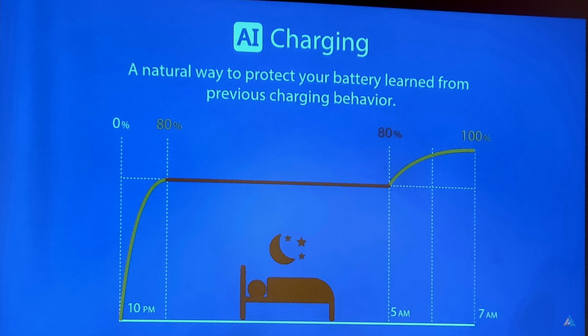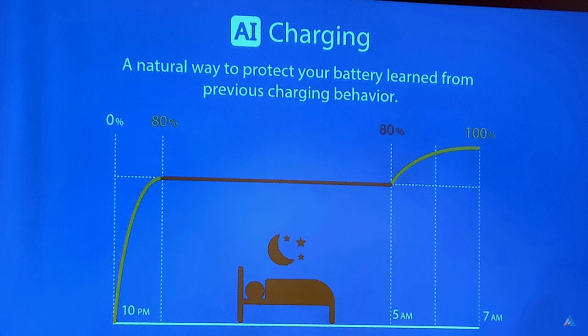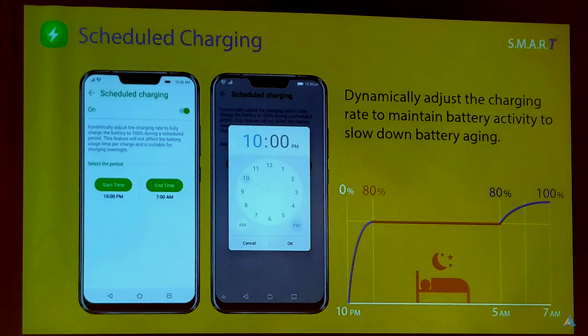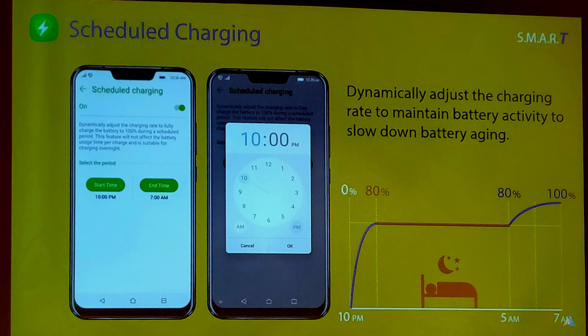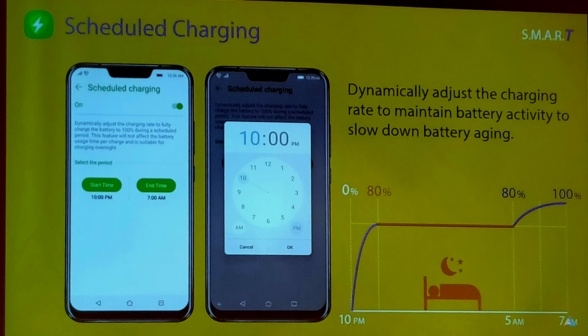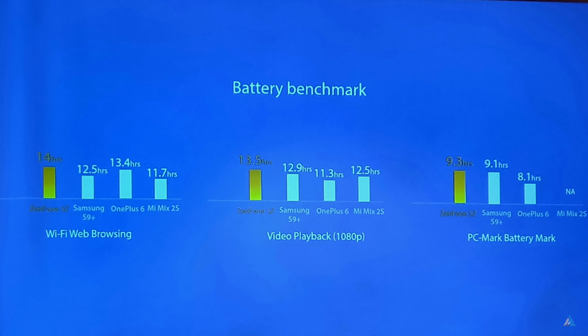So if you charge it throughout the night, it would charge it very slowly so as to make sure that your phone is fully charged only by the end of your wake cycle. And this makes sure that your battery lasts really long because you are charging it quite slowly. The battery performance also is better than a lot of other smartphones in the similar price range or even at flagship level.